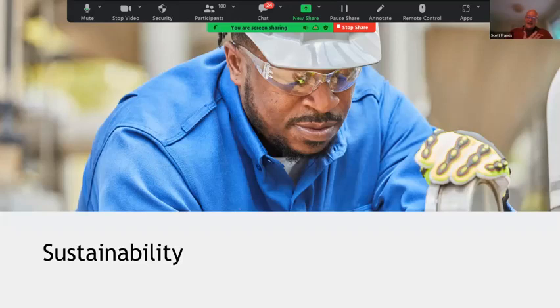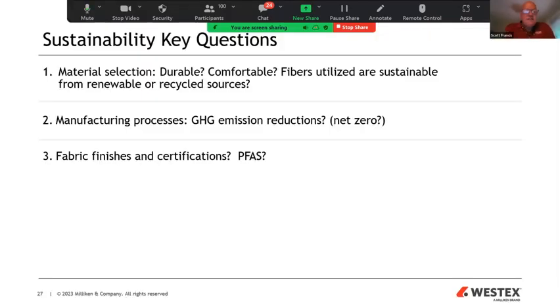Now, let's take a look at sustainability. It's kind of a big word we're hearing a lot in industry, of course, with the forest fires in Canada. Obviously, with the environmental concerns, sustainability is becoming an issue here. So when you talk about flame-resistant arc-rated fabrics, some key questions to ask yourself are: what are the materials? What are the fibers that are making this up? Are they durable? Are they comfortable? Are these fibers utilizing renewable and recycled sources? Because if they are, they're more sustainable.